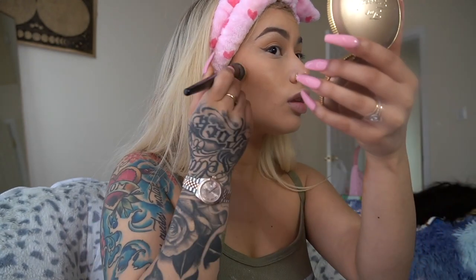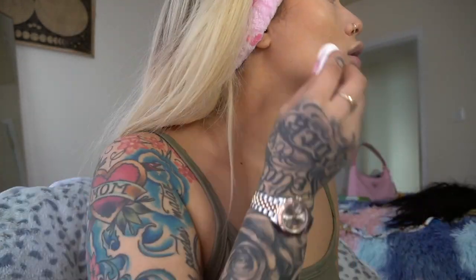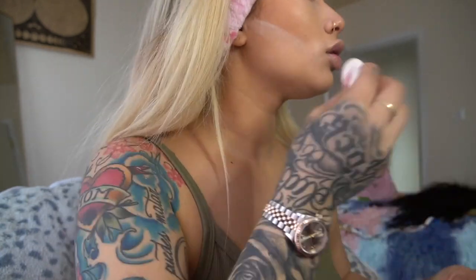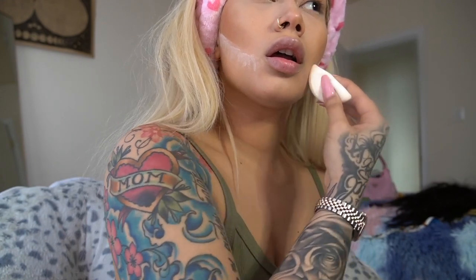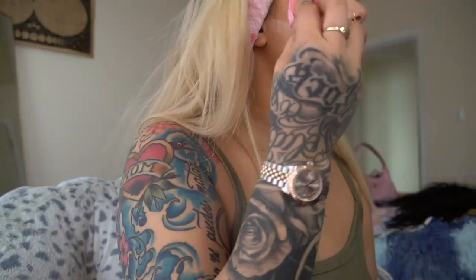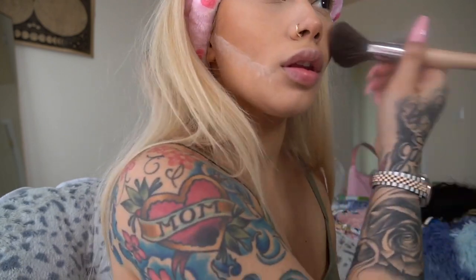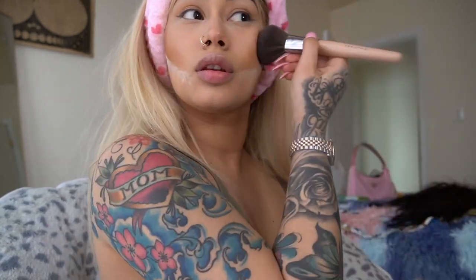And I am contouring with the Too Faced. Honestly, I don't like this bronzer or whatever. It's super patchy and it barely ever looks good. The colors are really golden and warm, but I'm definitely looking for a better bronzer. If you guys have any suggestions, that would be dope. And then, yeah, I'm going in and I'm kind of setting in the under of the concealer so it doesn't look too patchy, because I said this stuff is patchy, so I kind of have to do this.